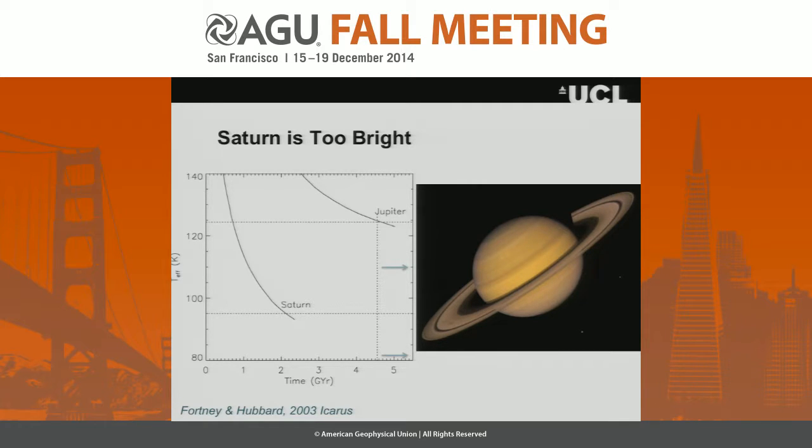If you play the same game for Saturn, you end up with kind of a disaster because Saturn very rapidly cools to temperatures below the observed effective temperature today. And so people have wondered, why does Saturn glow more brightly than these thermal history calculations would suggest? One possibility is that there's an extra energy source within Saturn that's doing this.